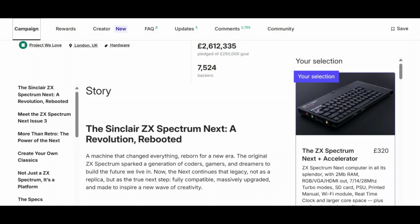I have backed this, obviously you can see on the screen there, my selection was the ZX Spectrum NEXT Plus Accelerator, which was £320, but you could actually split this across 3 months, which I've chosen. One of the first payments is already off my account, the next one will be September, then it'll be October, and then hopefully I will see that at some point before Christmas 2025. It may be delayed because obviously with that amount of backers you might see some delays. Who knows? I don't actually know.